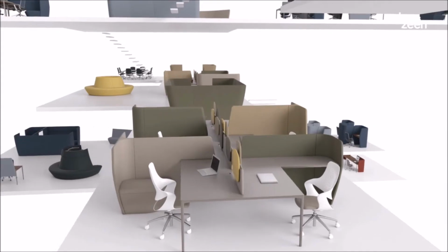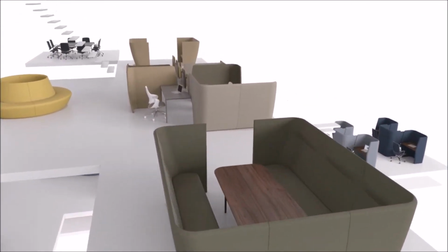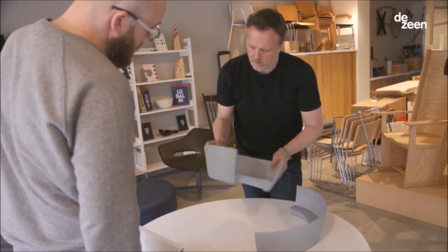My name is Mark Burrell and I'm the design director at Boss Design. We design and manufacture furniture for the workplace. Today we're in Simon Pengelly's studio in Brixton and we're here to talk about the Atom furniture concept that Simon's designed.